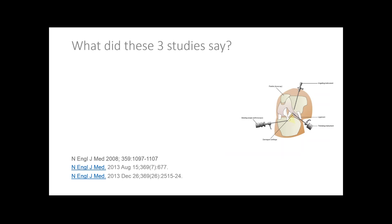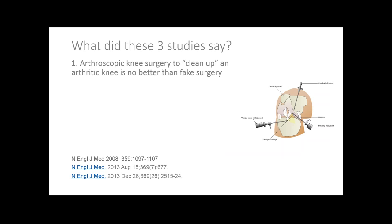So what did these three studies say? And these are the three studies down here just for your reference. The first one: arthroscopic knee surgery to clean up the knee is no better than a fake or sham surgery. Again, we take a bunch of patients over here with knee pain. We go in and they've got arthritis, so we go and clean up, make it all look good. But we also take patients over here with knee pain, we do a fake surgery, and at the end, they're the same.